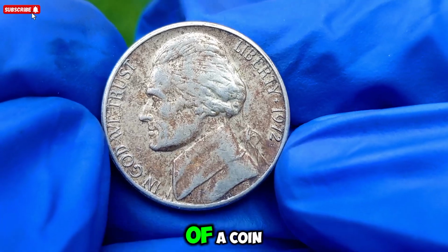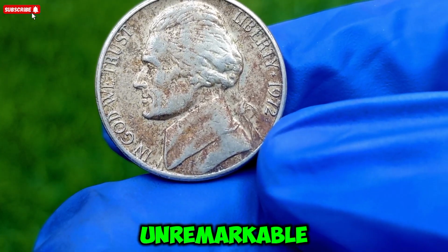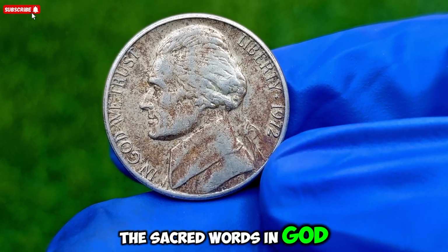The secret life of a coin. On the surface, the 1972 Jefferson Nickel looks unremarkable. The familiar face of Thomas Jefferson, the bold inscription, liberty, the sacred words, in God we trust.